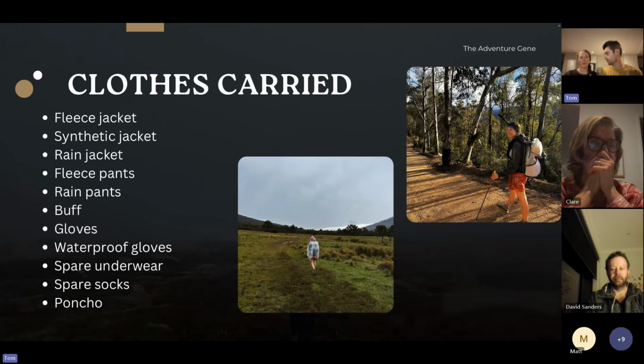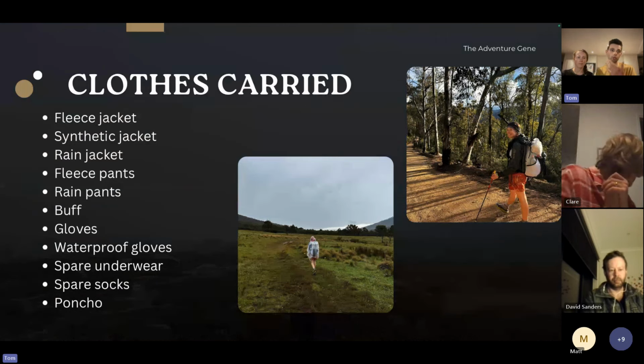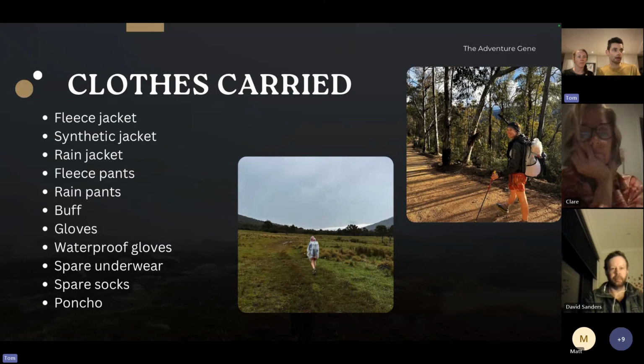But if it's really windy, then we would just use our rain jacket because the poncho flaps around and is really annoying. But if it's not windy, we would probably have both on. And that's where, if you have a smaller pack, you can have a smaller poncho and it doesn't blow about in the wind as much.